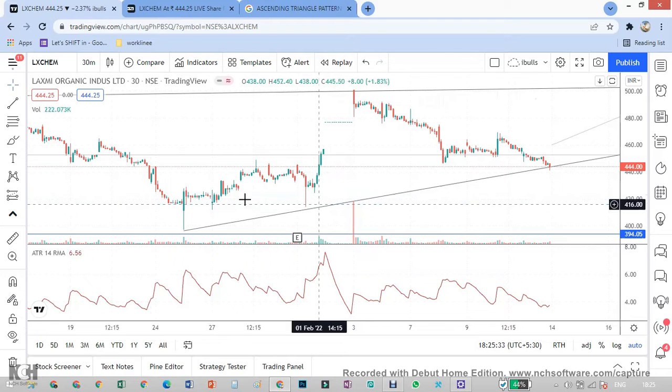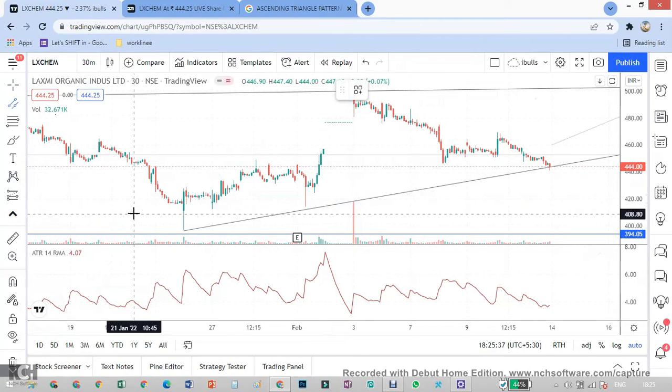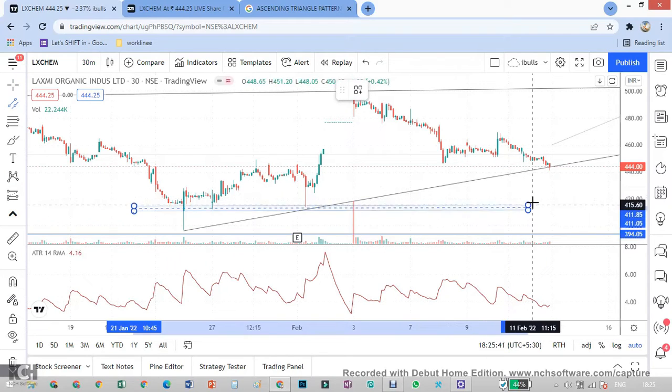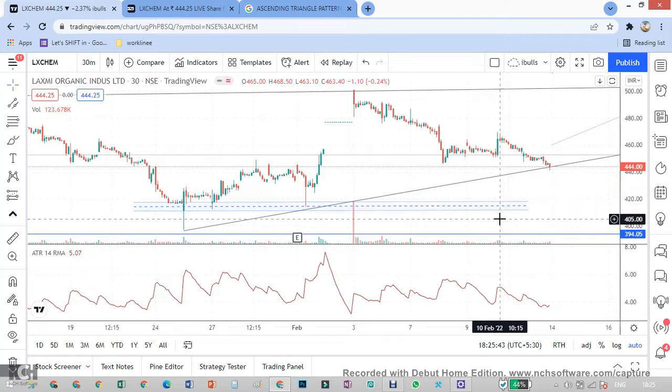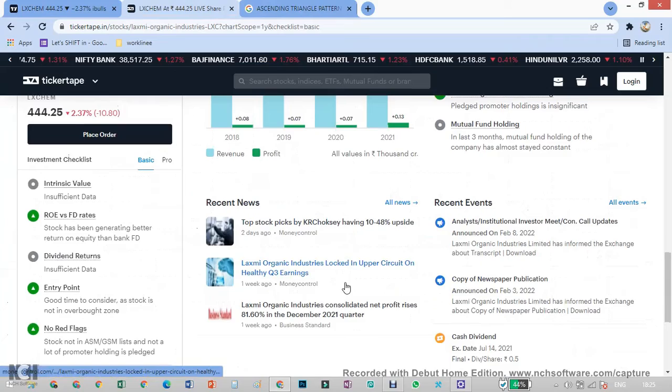So ideally speaking, we'll have to give a parallel channel. You can say something like support is from this range to this range. This is the range of support from 416 to 423. So that's about Laxmi Chemicals.